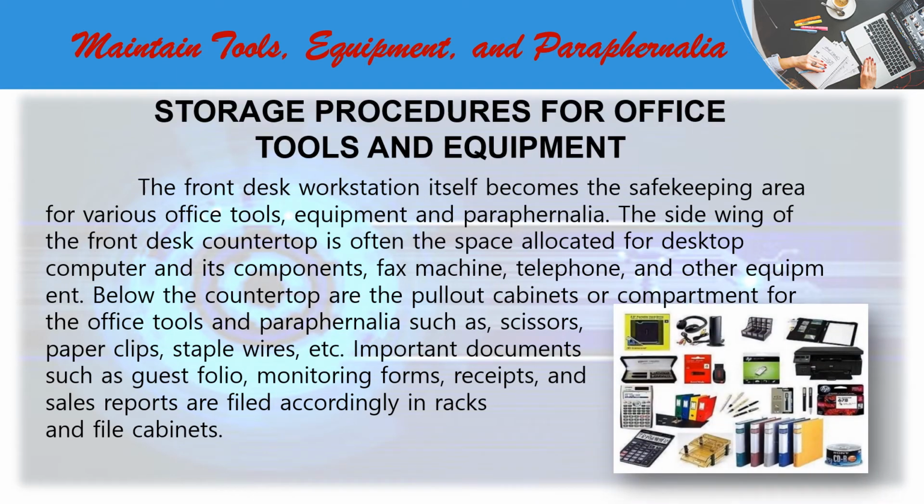Storage procedures for office tools and equipment. The front desk workstation itself becomes the safe-keeping area for various office tools, equipment, and paraphernalia. The side wing of the front desk countertop is open space allocated for the desktop computer and its components, fax machine, telephone, and other equipment.